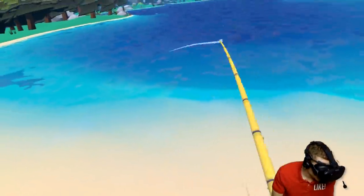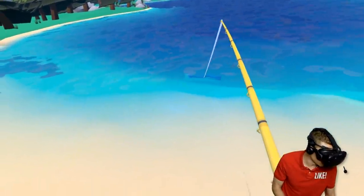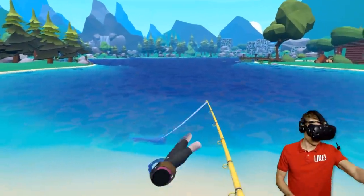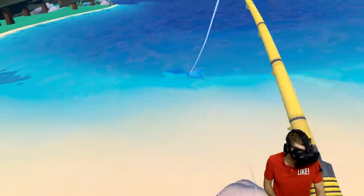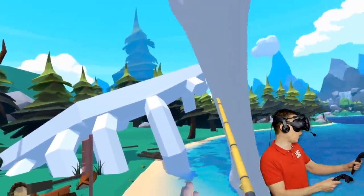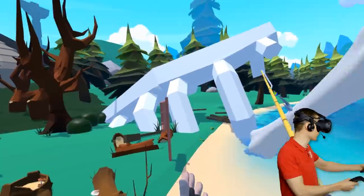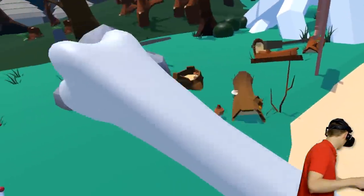Oh, we got another one, guys. Come on. Oh, it better not be another barrel. Wait a minute. What is that? Hey, you there, fishy. Get away from my, whatever that is. Come on, reel it in. Reel it in, and whoa! Guys, we've got a giant bone. What? Is this part of like the skeleton? Oh my goodness, but this is a really big boy. We definitely have to throw this into the pit.